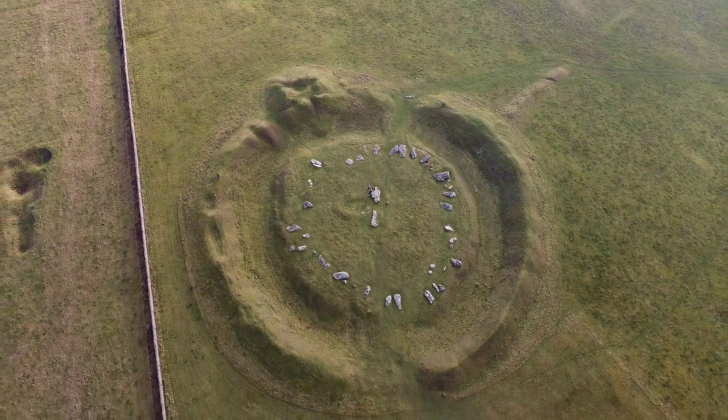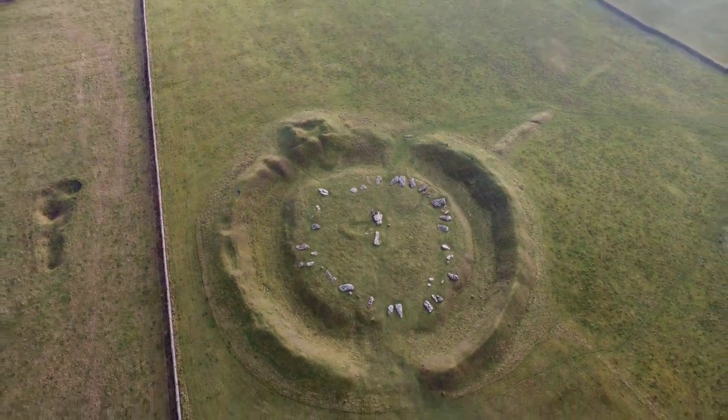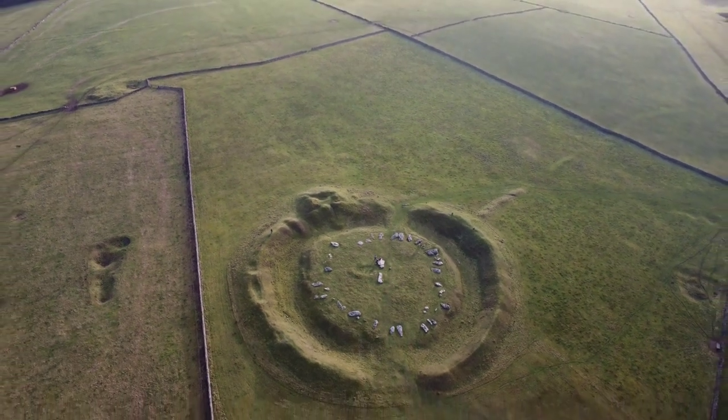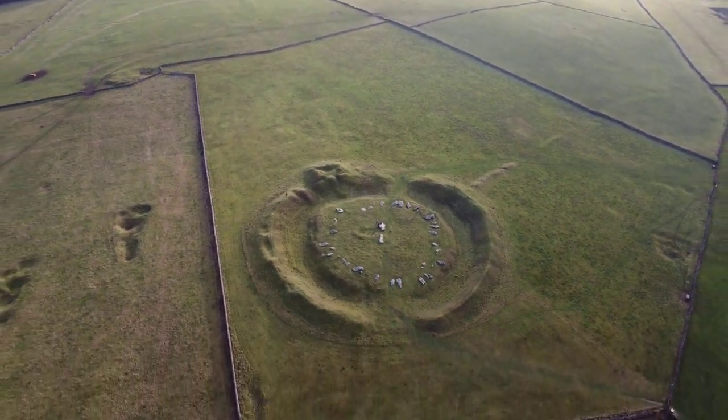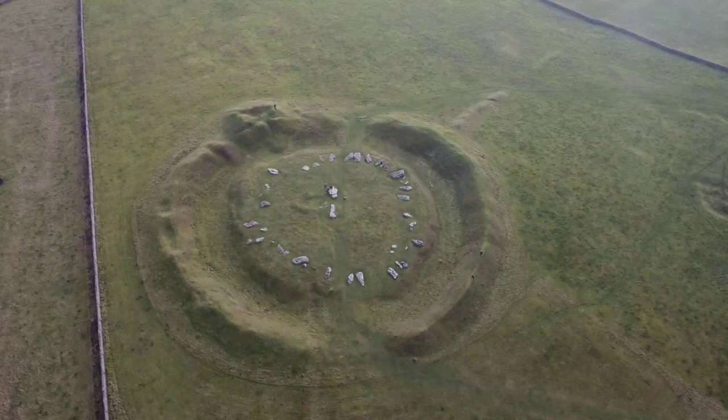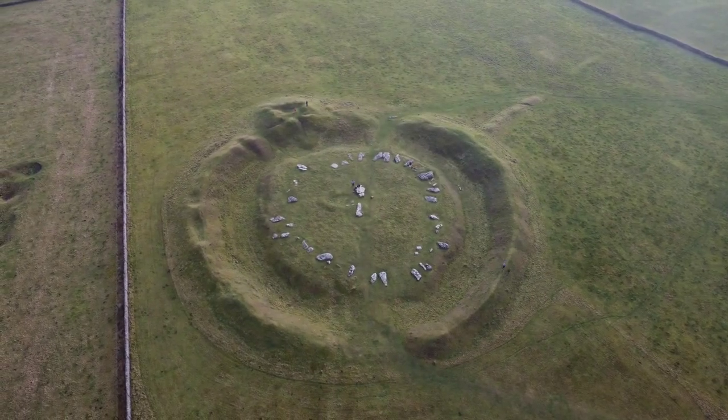It has been said that the stones of Arbor were pushed over by the early Christians who believed the area was cursed. But there again, this is an assumption and no evidence suggests this.